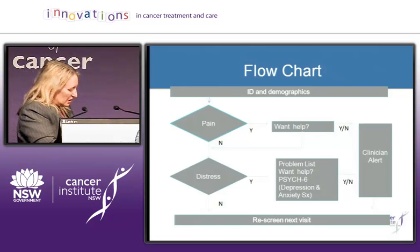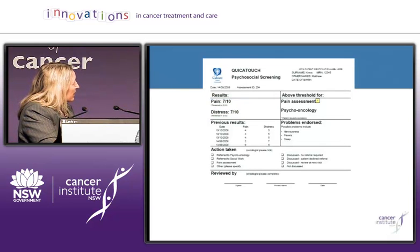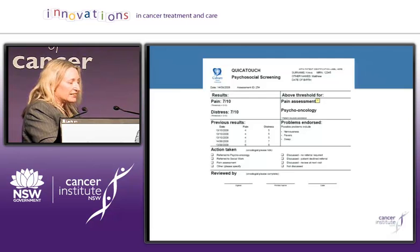Okay, so this is what it looks like. It's pretty quick to look at. You've got your distress and pain scores. You've got what we think could happen as a result, so pain assessment or consider referral to psycho-oncology. It even has a little note to say if the patient wants help, just to add a sense of urgency. It's got previous results, so you can see if the person is on an improving or deteriorating trajectory. It'll have a list of as many problems as the person has indicated. There's a space for the doctors to tick what action they've taken, and they can sign off on that. But in the spirit of honesty, I have to say that didn't really get completed all that often.